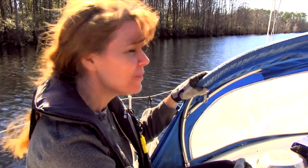So back on the boat and going through some tests again to finish up the determination of what's going on with this engine. Is it the fuel? Is it the transmission? What is it? So we're going to do our last tests on the water here.